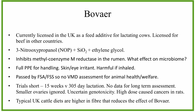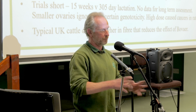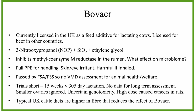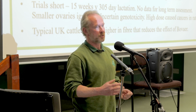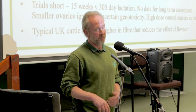It inhibits an enzyme, methyl coenzyme M reductase, in the rumen, which is the big stomach where all the grass ferments normally, for those who are not farmers. But no one's done any studies, as far as I can see, to see what effect that might have on the microbiome, which, as we know, is hugely important for immunological health and also mental health. And I don't believe that animals have any less implications for their mental health than humans do, apart from the immune ones as well.